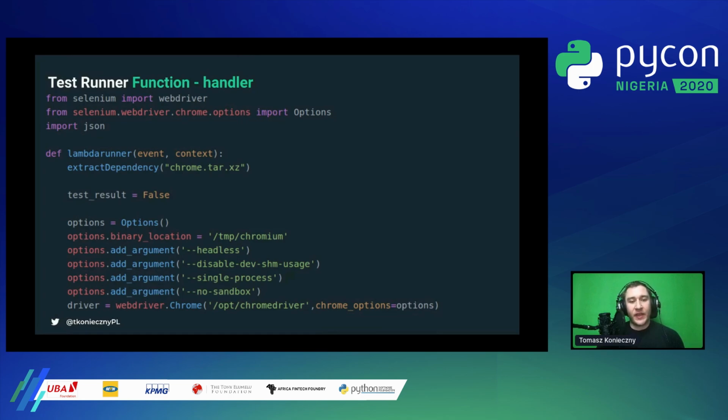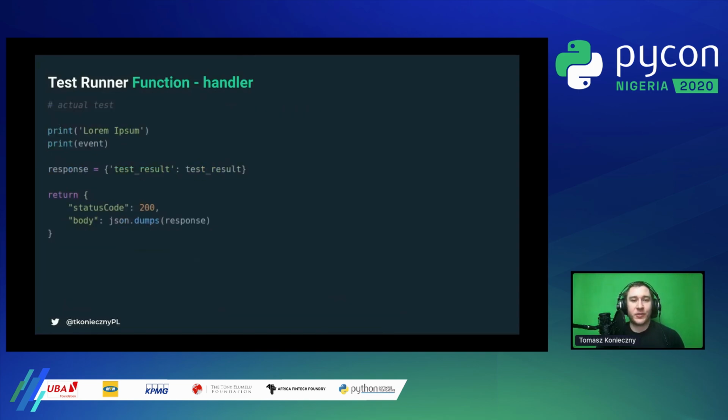And then the driver path, it's again in the custom directory. So basically Lambda layers are copied to the opt directory. So we'll have this Chrome driver there. We just have to set it here, so it will be configured as a custom one. And then the actual test code. I skipped this part because it would be just the plain Selenium. So it won't be really different. We can print anything to stdout here, and it will be returned to the test runner. And then we just create this response, again, 200 to make it a bit simpler. We just return this response here.